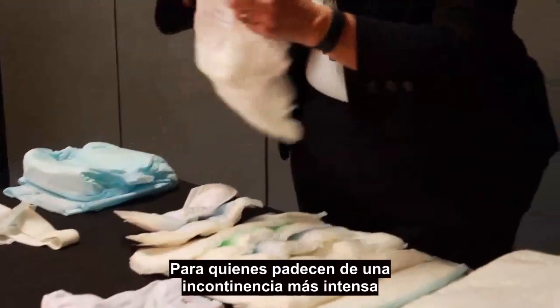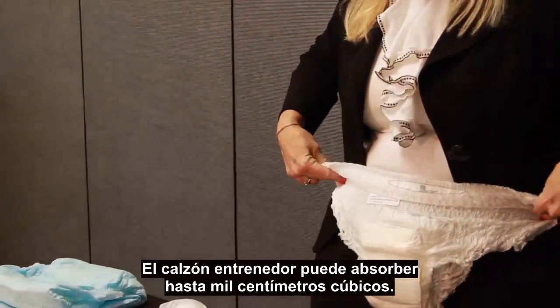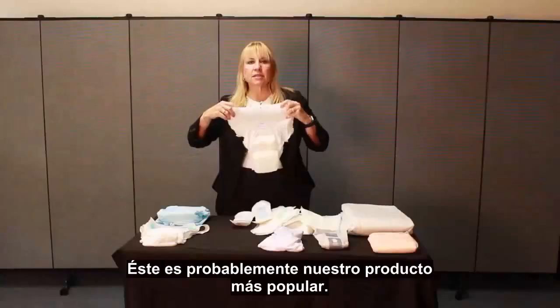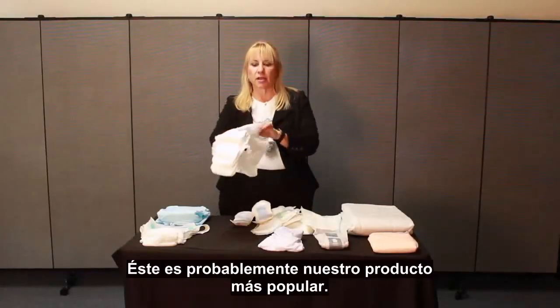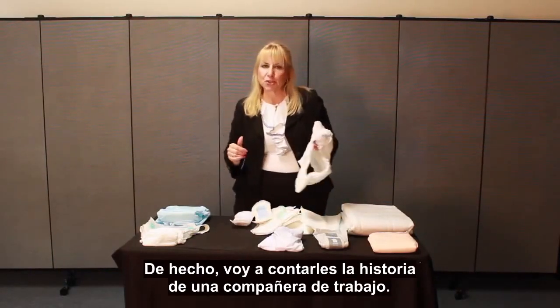For those that are a little heavier incontinent, we move into the pull-up. The pull-up can hold up to 1,000 cc's. This is probably our most popular product. It's like disposable underwear. In fact, I'm going to tell you a story.